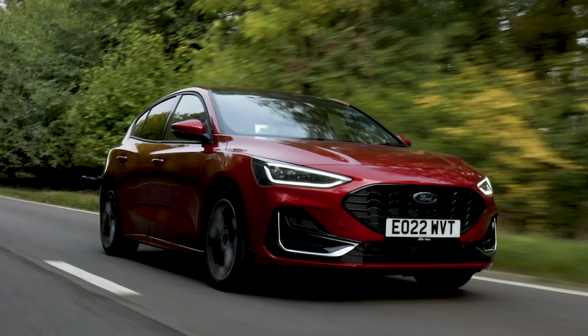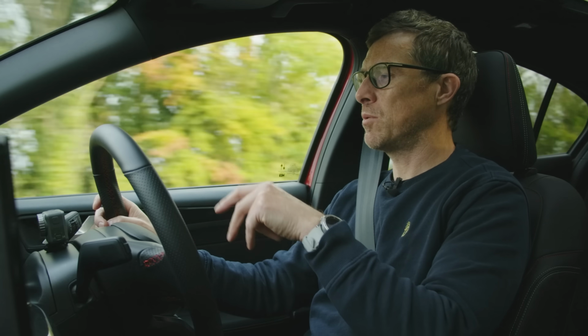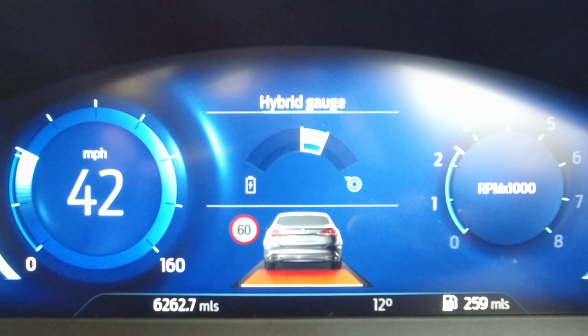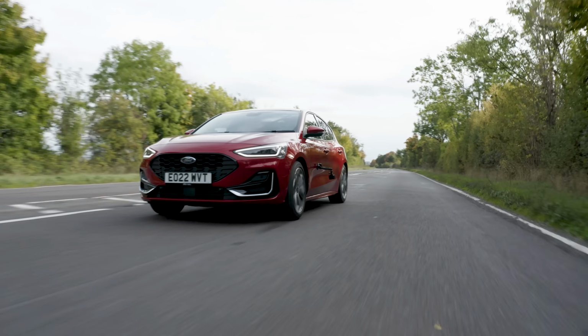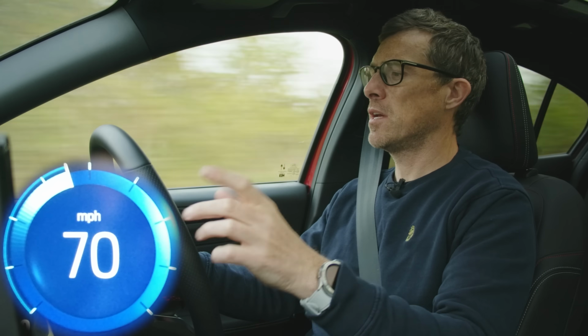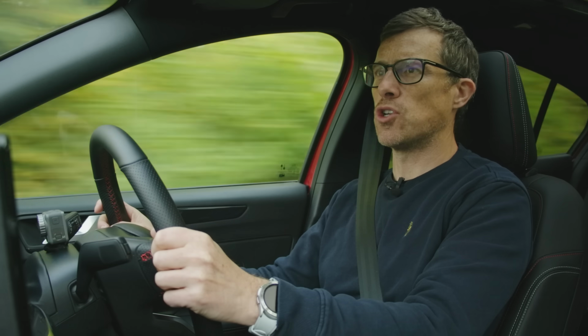Now let's see what the Focus is like when you go at faster speeds, such as a dual carriageway or motorway. So I'm going to do a 4th gear roll on from 40, see what the pickup is like to overtake. So a bit of turbo lag, though the hybrid does help fill that. That's 70 now. So it's adequate. I won't call it fast or punchy. It just about does the job okay.